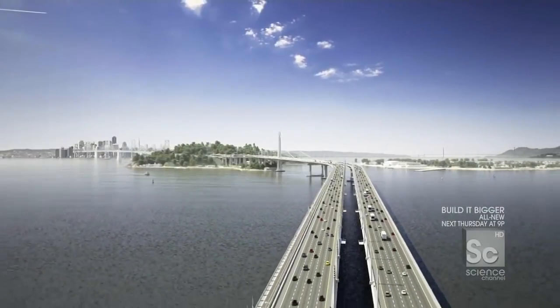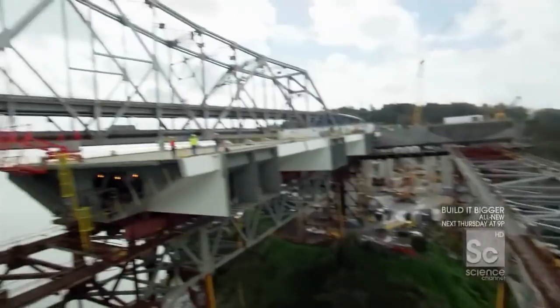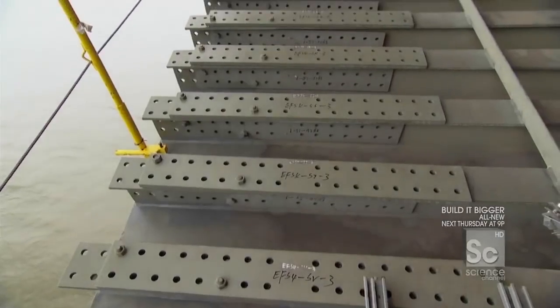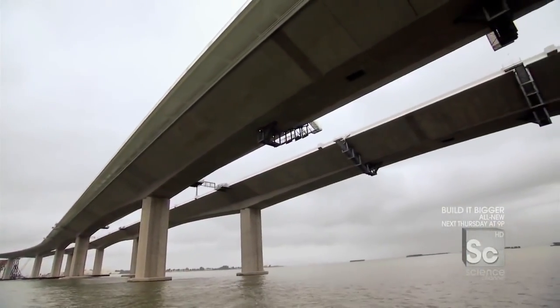And right under their wheels will be one of the strongest road decks ever built, sealed together from the inside with 4,500 threaded bolts per seam, and from the outside with almost 11 miles of weld.